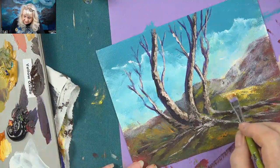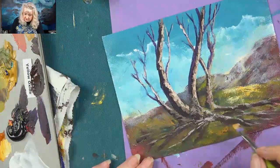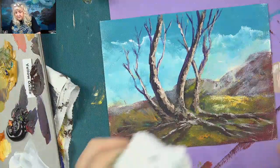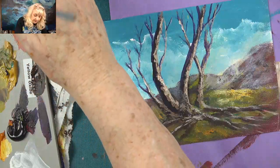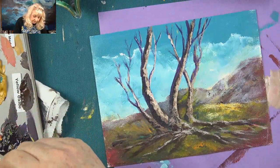See, light brings it forward to you like that. See, it's bringing it forward, you know? So you're talking about light is everything. All right, let me just have some water there, okay? Lighter colors like yellows bring things forward. If you put a little purple in yellow, it will push it back.